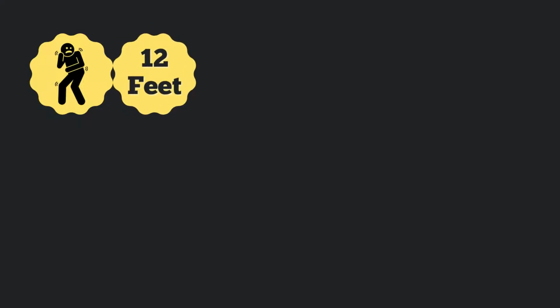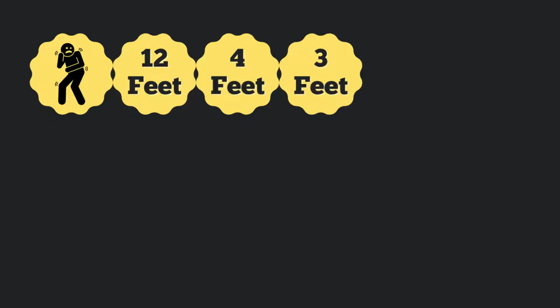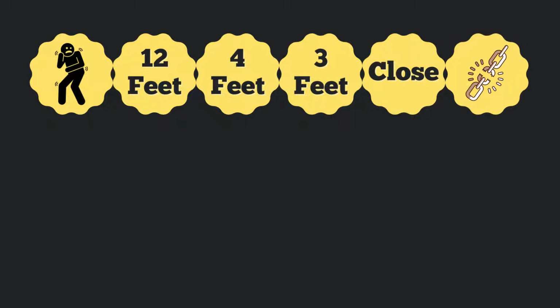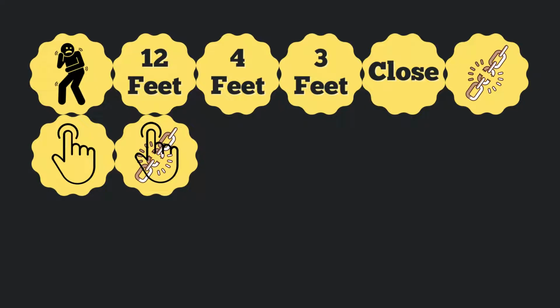A. Rabbit anywhere in the room in a cage causes fear reactions. B. Rabbit 12 feet away in cage, tolerated. C. Rabbit 4 feet away in cage, tolerated. D. Rabbit 3 feet away in cage, tolerated. E. Rabbit close in cage, tolerated. F. Rabbit free in room, tolerated. G. Rabbit touched when experimenter holds it. H. Rabbit touched when free in room.